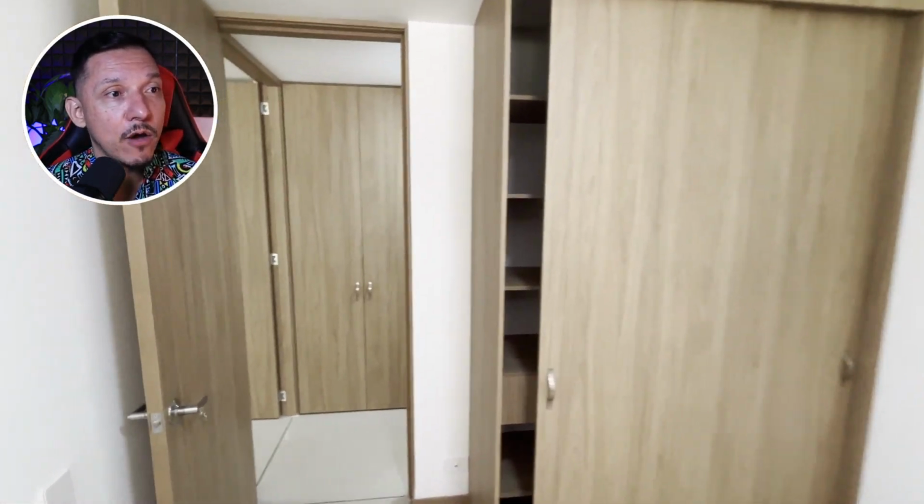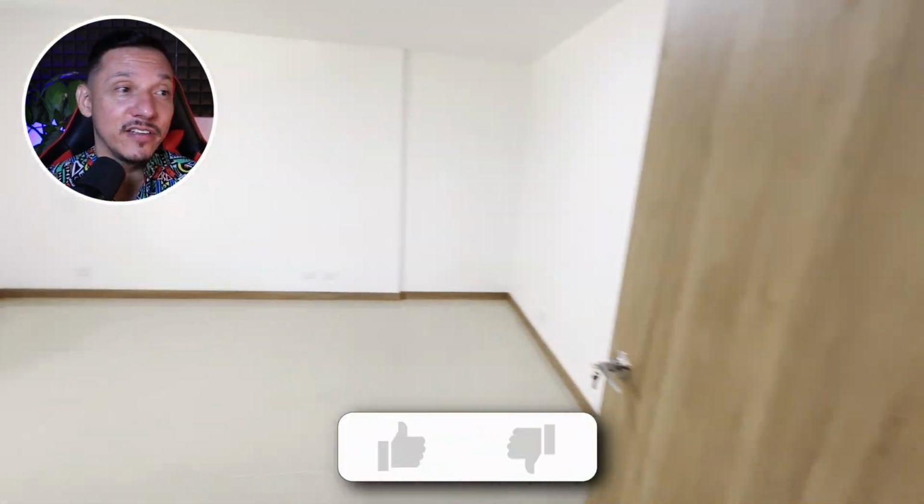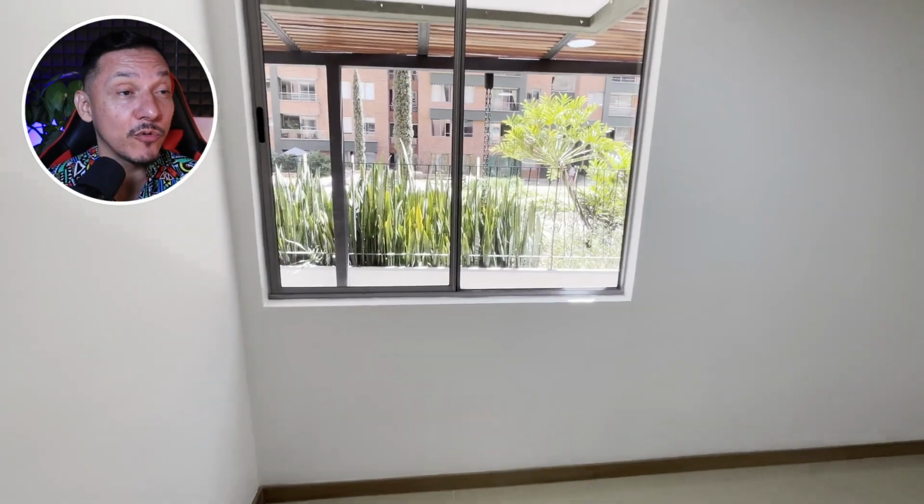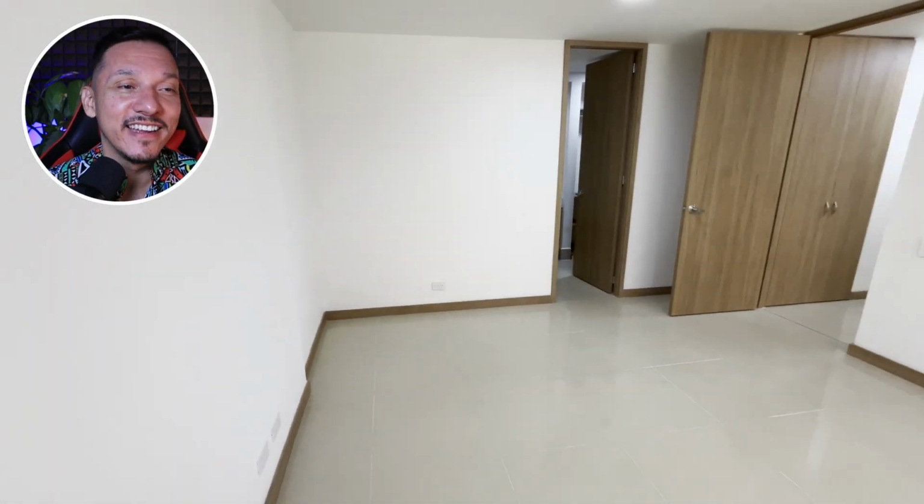As we walk back out, we're going to head into the master bedroom, which is a lot bigger. You could easily fit a king-size bed in here. Both of them are adjacent to that patio area, which is nice. A lot of greenery there. Yeah, this one has a lot more space in it.